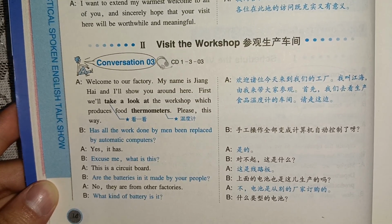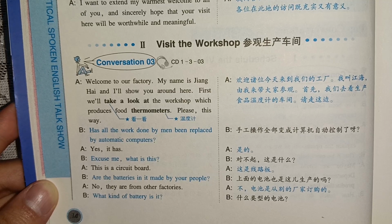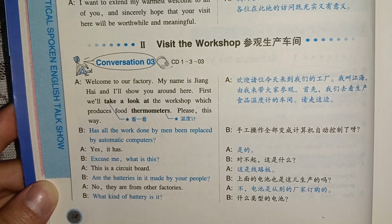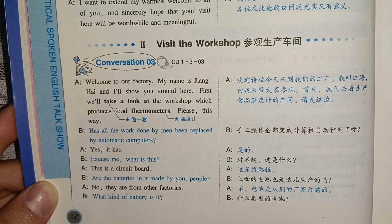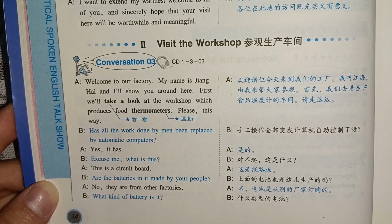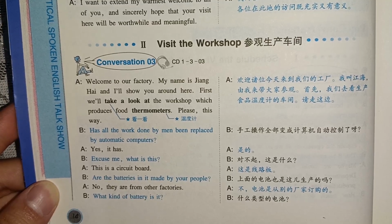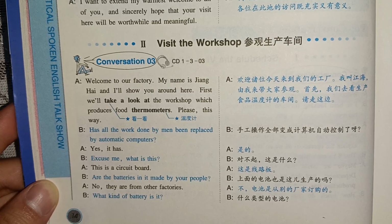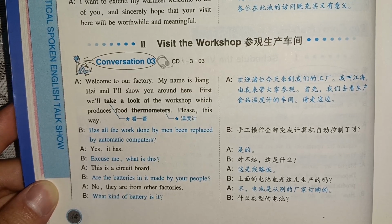Visit the workshop. Welcome to our factory. My name is Jiang Hai, and I will show you around here. First, we'll take a look at the workshop, which produces food thermometers. Please, this way. Has all the work done by men been replaced by automatic computers? Yes, it has. Excuse me?